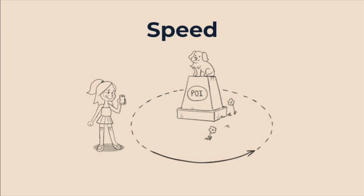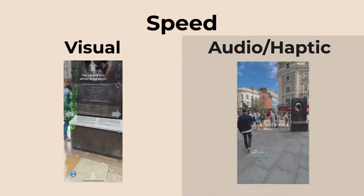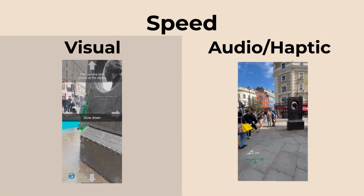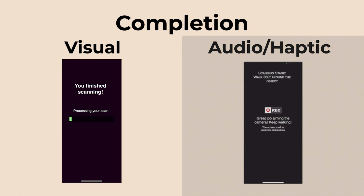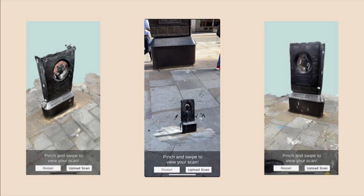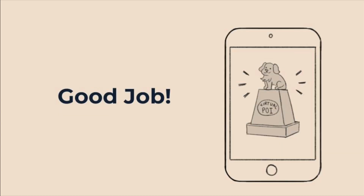The speed users were progressing at was also addressed. Visual users were prompted once again by on-screen text to slow down, and our audio users were alerted by a message played through the headphones. Slow down, please. When the users were finished, they received confirmation, either through visual means or by audio. You did it! Then the users could view their object recreation, and that's it. Now you can scan to your heart's content.